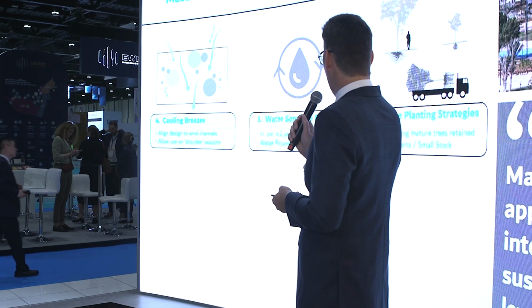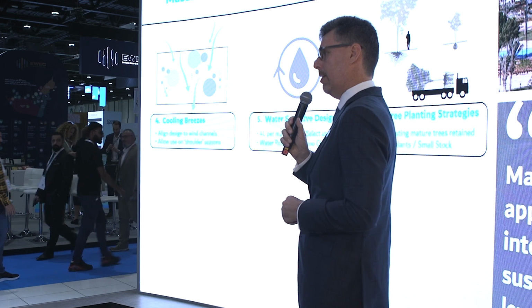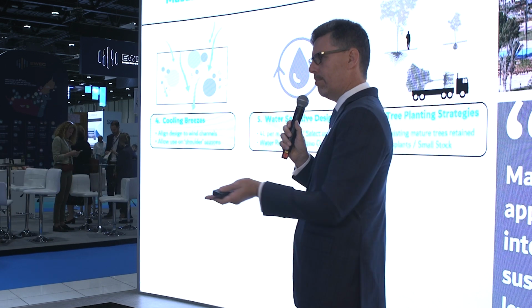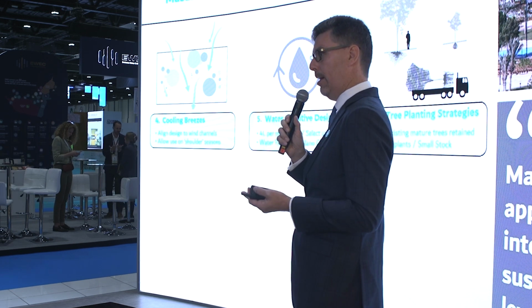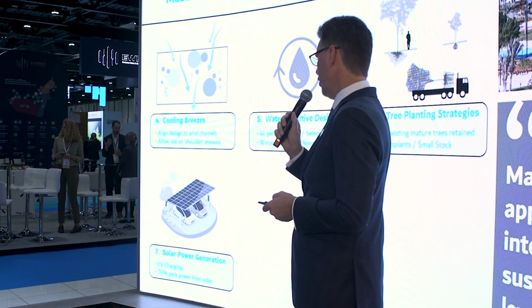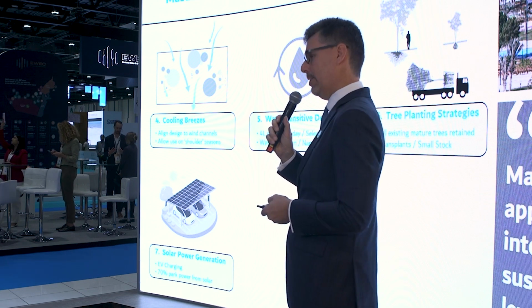And finally, transplants and stock. Masdar City was seeing a large development program in the lead up to COP28. So rather than killing the trees for any of our other development projects or street projects, we were able to transplant them and use them in the park. Solar power generation is used on car parks wherever possible. That generates about 70% of the park power, as per Estidama.